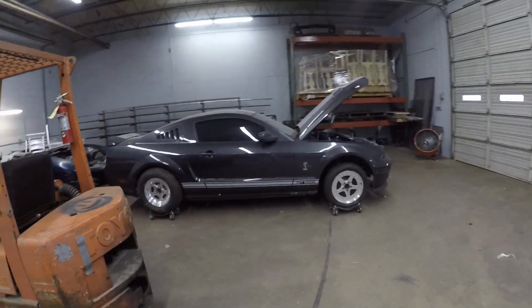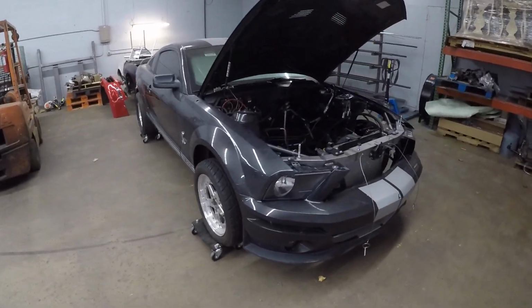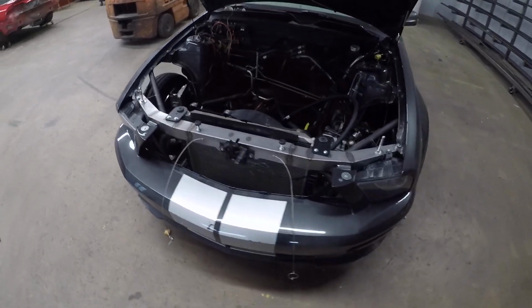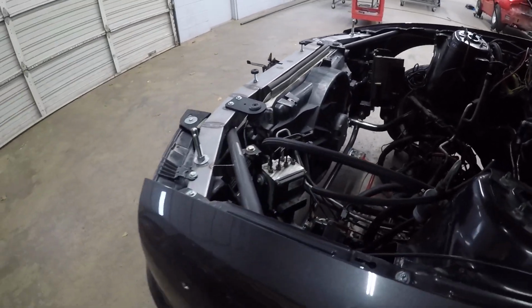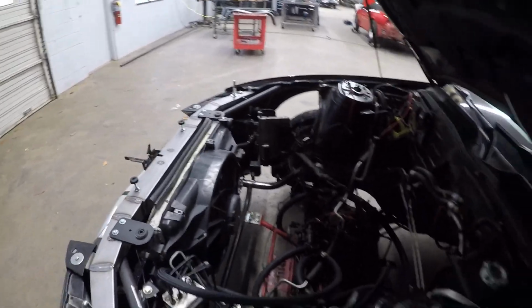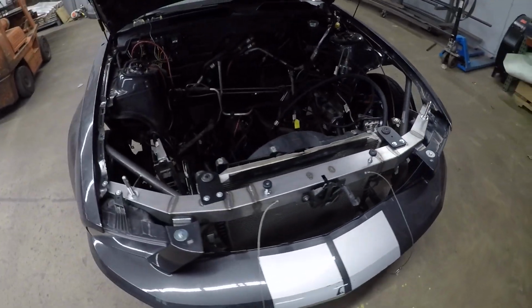And we got Johnston's Mustang back here, waiting on him to pick it up. We did our full tubular front setup on it. It's in full project mode. He brought it to us just like this and figured it was a good time to get the front done on it while everything was apart.